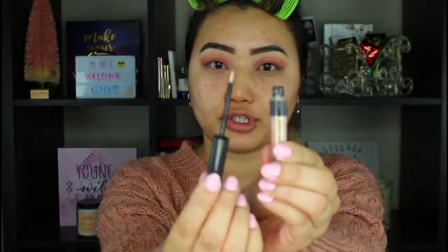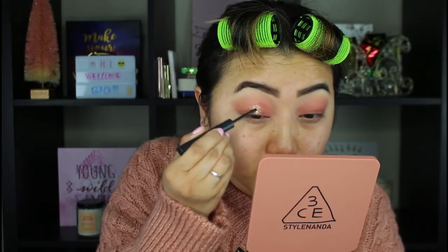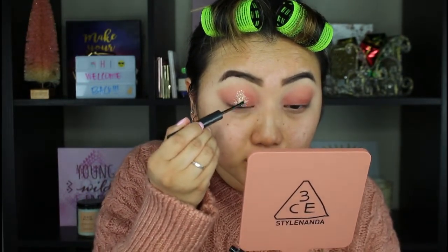Okay, and then like I mentioned earlier, I'm going with this Innisfree Twinkle Glitter Hologram. It's like a cute little glitter pencil. This is super cute. And I'm going to be applying that in the middle of my eyes, right in the middle here. Oh, it's so gorgeous. And I know they really do love glitters on their eyes, so that is what I am trying to do here.